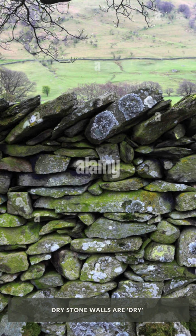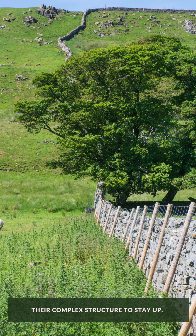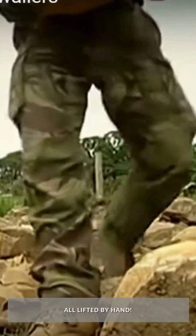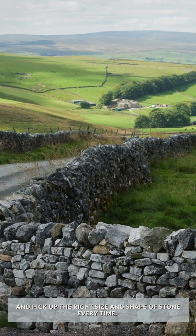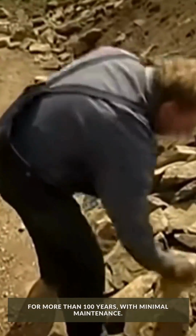Dry stone walls are dry because they are made without mortar, simply relying on their complex structure to stay up. They take time to build, rarely more than about 6 meters of wall in a day, which would use around 12 tons of stone, all lifted by hand. A good dry stone waller never picks up a piece of stone twice, but is able to look at a pile of walling stone and pick up the right size and shape of stone every time. A well-built wall should easily last for more than 100 years, with minimal maintenance.